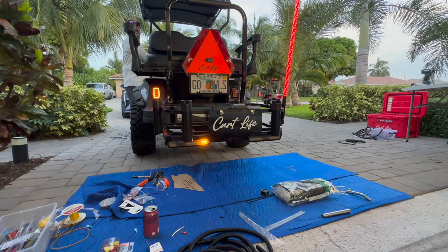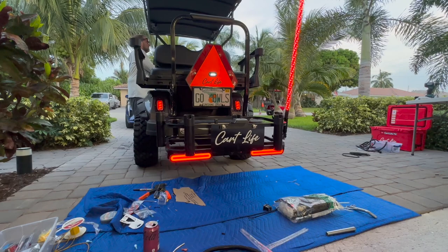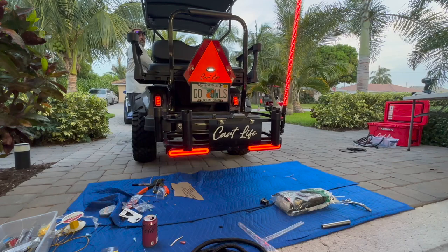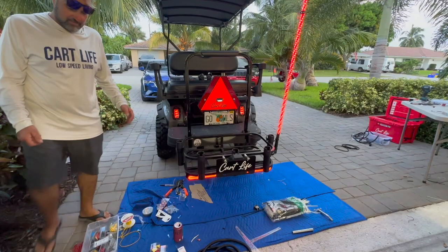Passenger? Yes. Oh, awesome. They sure do. And we're going to assume the brakes work even though we're not rolling. But yeah, I think we did great. Awesome. Looks good. Nice. Project complete.